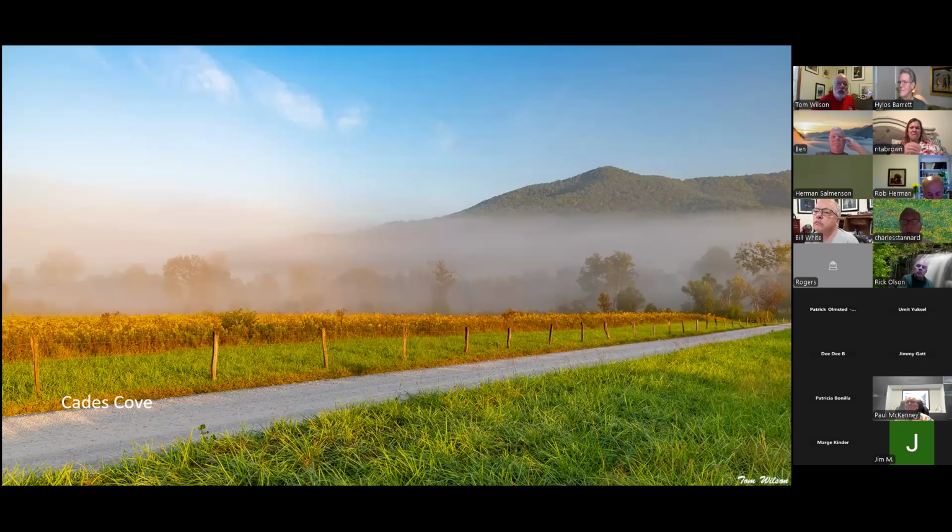This was shot the first day of fall in 2024. So this is Sparks Lane in the loop. Now, if you know the loop, it's an 11-mile loop road that goes through Cades Cove. It opens at sunrise. And usually, especially in leaf peeping season, you want to get there well before it opens because the line of cars is really, really long waiting to get in there as it opens in the morning.